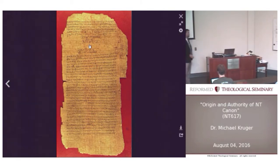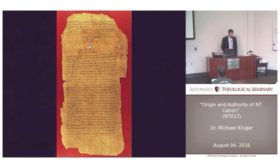Okay. Now, several things to notice about this folio. This is interesting, P75. P75 is dated to the end of the 2nd, early 3rd century. This is roughly the same date as P66, which we looked at before.